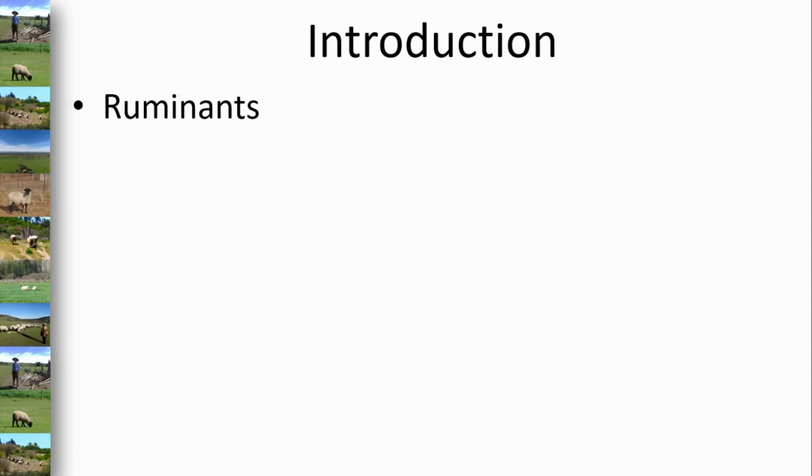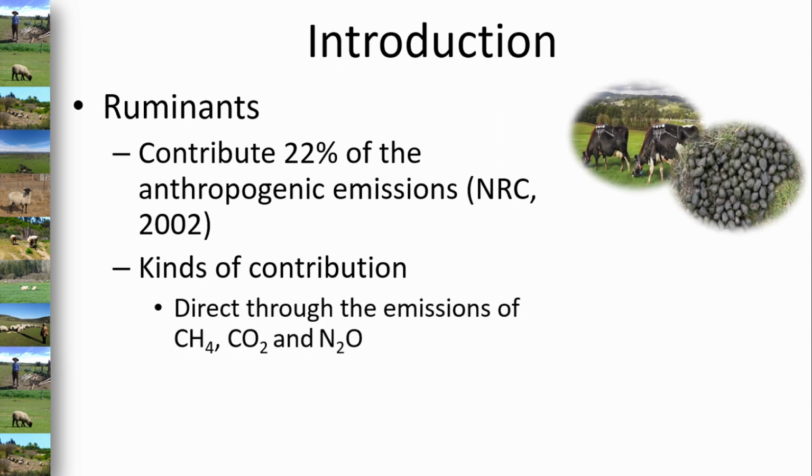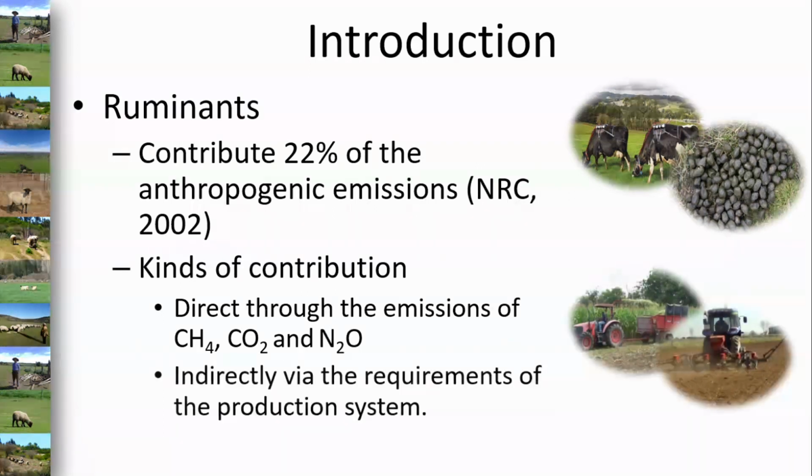As is known, ruminants contribute about 22% of anthropogenic emissions. Their contribution can be of two kinds, direct and indirect. The direct contribution is through the emission of methane, carbon dioxide, and nitrous oxide, and indirectly via the requirement of a production system, including fuel, pesticide, and fertilizers.